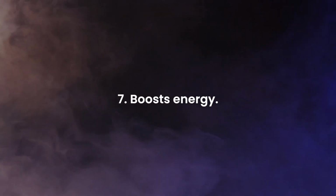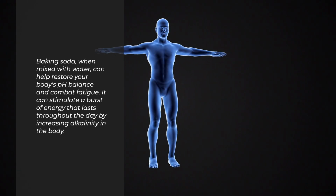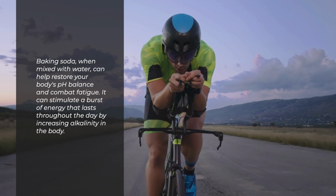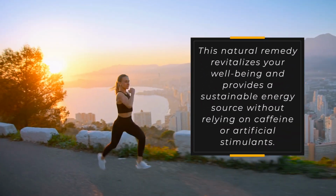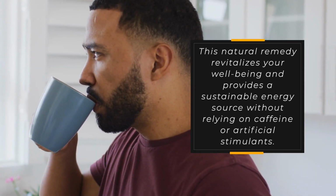7. Boosts energy. Baking soda, when mixed with water, can help restore your body's pH balance and combat fatigue. It can stimulate a burst of energy that lasts throughout the day by increasing alkalinity in the body. This natural remedy revitalizes your well-being and provides a sustainable energy source without relying on caffeine or artificial stimulants.